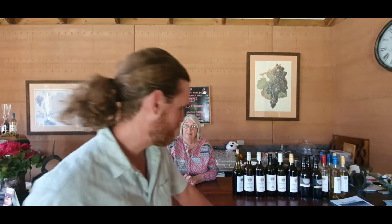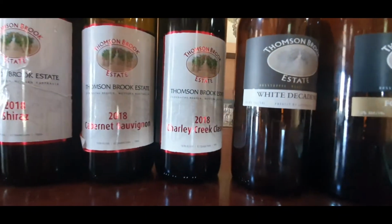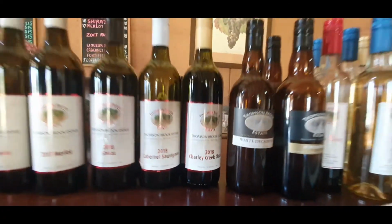And we took away half a dozen bottles, and we took a selection of reds and whites, but I think the favourite one for the cameraman, if anyone knows the cameraman, is this one here, and you can see why. But I'll tell you what was really quite an interesting wine was that Pedro. The Pedro, yes, the Pedro is a Spanish grape.